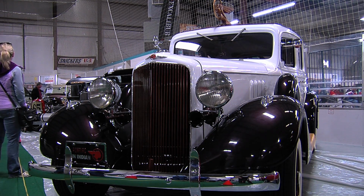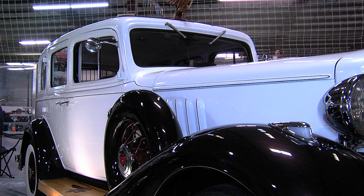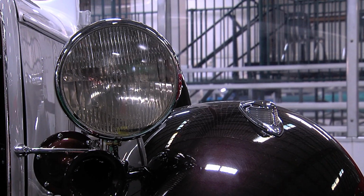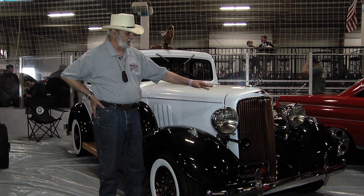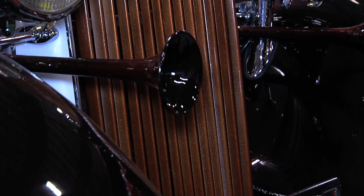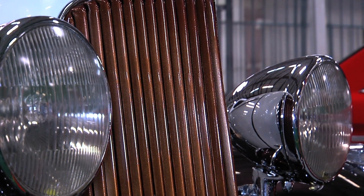Tell us about the color combination. It's just something I come up with. My wife's got a pearl white Cadillac. I love the color and the black cherry fenders, the black cherry pearl, and it just turned out. And then like the grill, that's copper, powder coated, or tires and stuff like that. Just something I come up with.